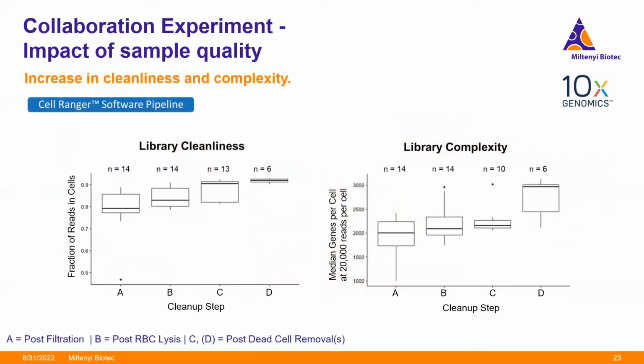So when you run the 10x Cell Ranger software, there are a couple of metrics that are reported back to you so that it can help you determine the quality of your starting material. One of these metrics is around library cleanliness that's shown here on the left. And in these analyses, all of the different replicates were combined together. On the y-axis, we're seeing the fraction of reads that can be confidently mapped back to a single cell versus the background, or just say free floating mRNA. And on the x-axis, we have the different cleanup conditions that were applied.